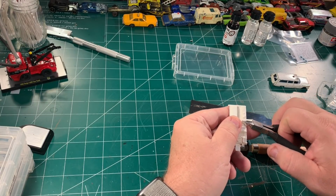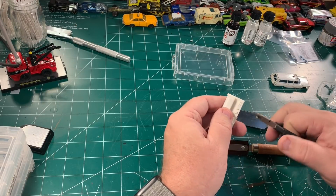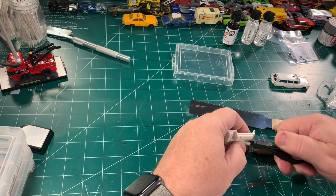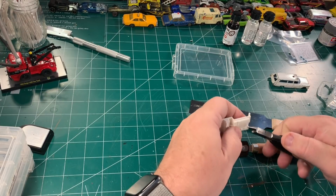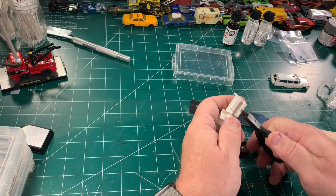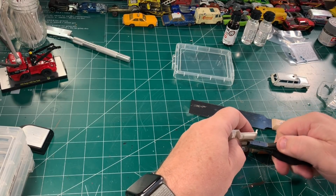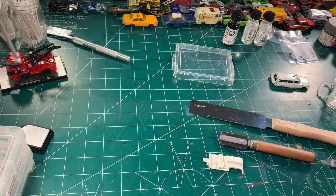So the first thing I'm going to be doing is trying to test out some theories and see if everything is actually going to work before I get too deep into this. And the first thing I've got to do is figure out, can I get a coffin in the back of this sucker? So to do that, I'm going to have to take the interior and get rid of the gurney and the equipment cabinet and the jump seat.